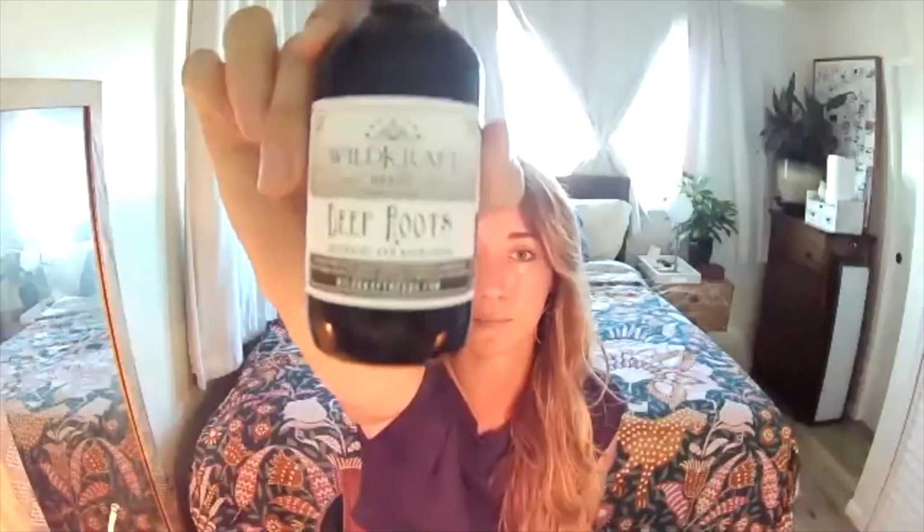And then the third and last formula I wanted to talk about is called Deep Roots. So Deep Roots is an interesting one I came up with after I kept seeing this pattern over and over in clients where they were really fatigued, kind of depleted feeling, and often anemic. So from whatever reason, like low iron intake or heavy cycles, etc. I just kept seeing this pattern.